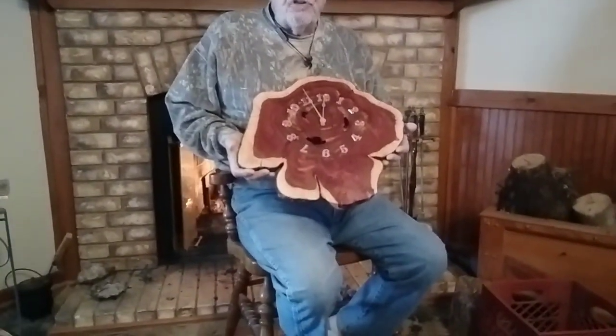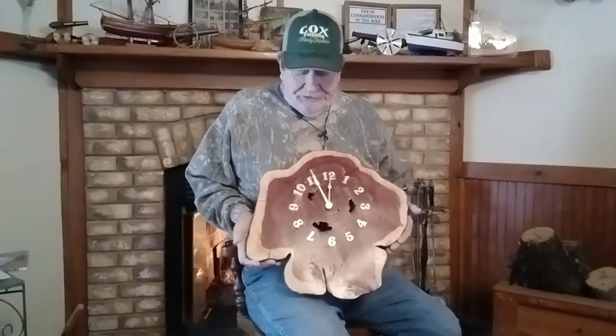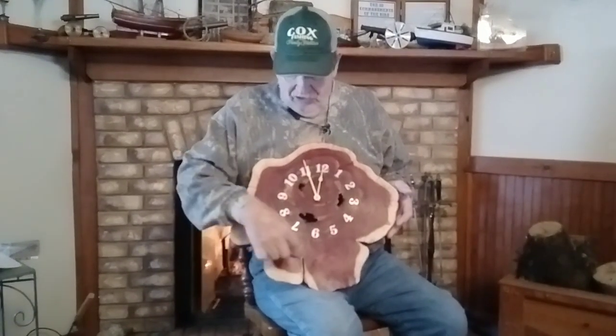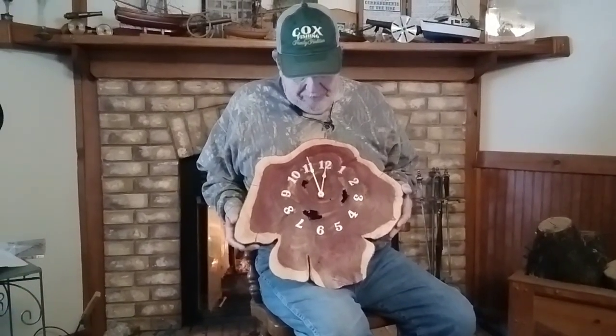Okay, I was showing you a clock that I made out of a piece of that cedar out of my friend's yard. And I cut this piece here. My wife liked this better than the piece up there, so I made her a clock out of this piece. So we both got a clock now. And you can see the holes in it. She loves the holes, likes all the little cracks and stuff. And it is a beautiful piece of wood. So I got me a clock, and she has her a clock now.